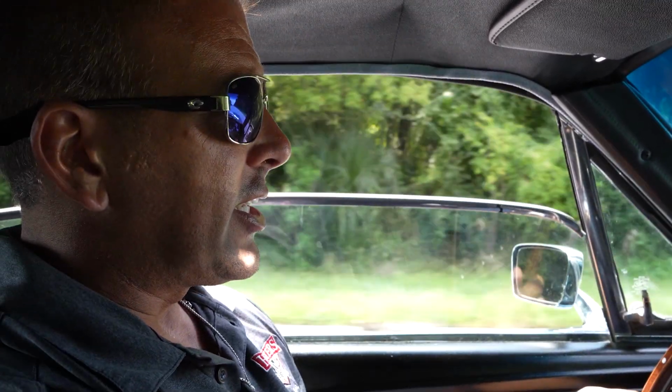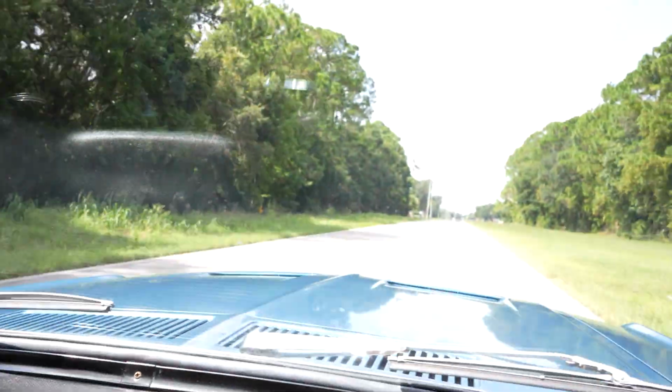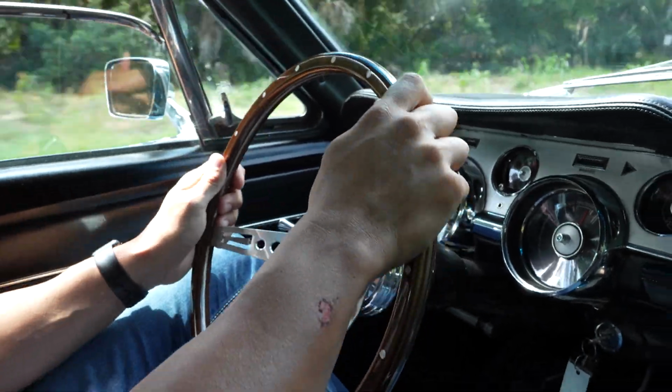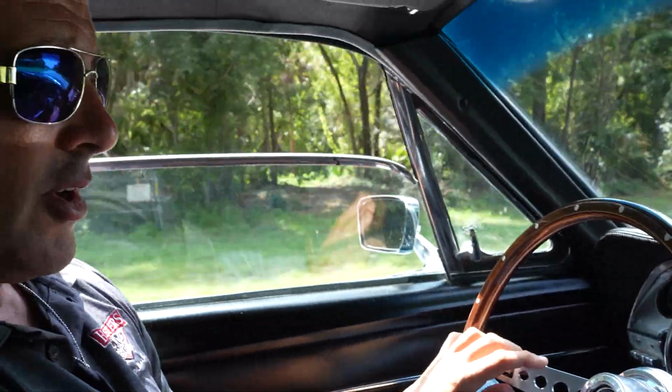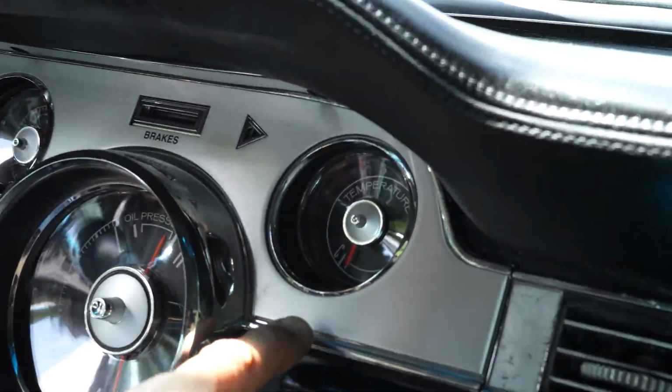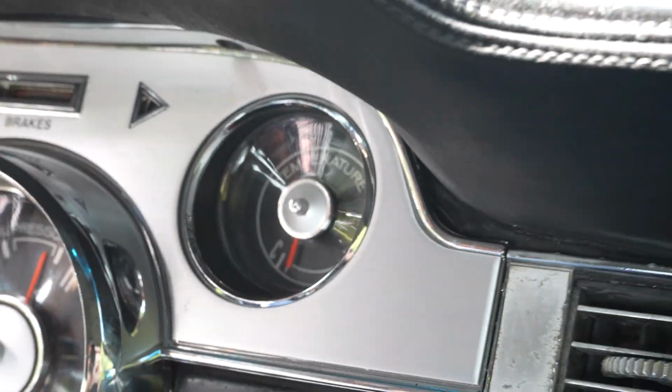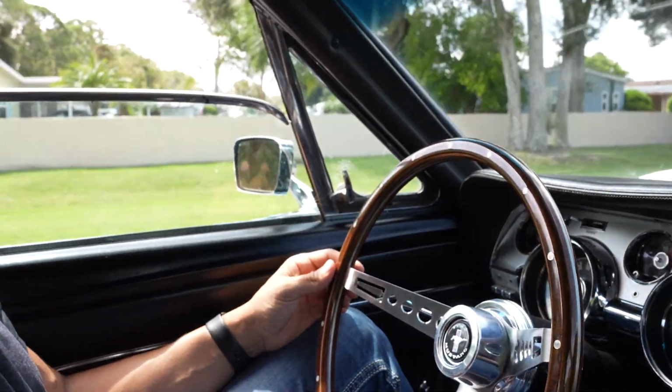Okay, inside of our 67 Mustang. Car tracks fantastic. Real nice tight steering. Temp is coming up and we're in good shape. There are no engine vibrations, tranny vibrations. There's no tire vibration. There's no front end pull. The front end's nice and tight on this car.